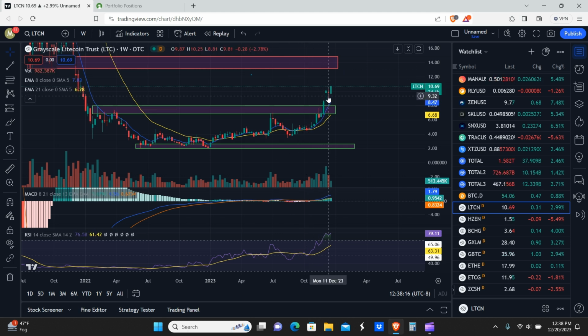So we got these long wick rejections to the downside. That indicates buying pressure basically coming in and sucking the price back up. And then, of course, we have this candle here. If it closes above these candle highs at $10.10, then that is extremely bullish.